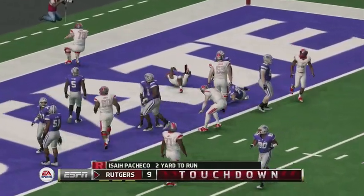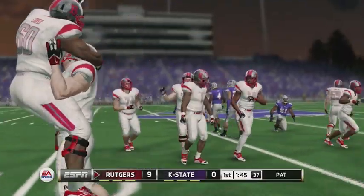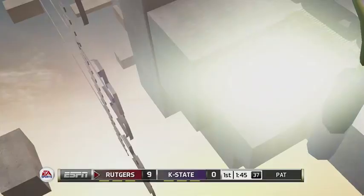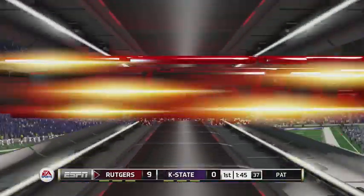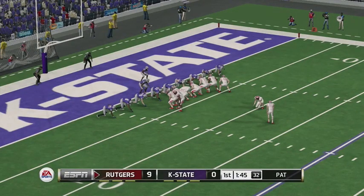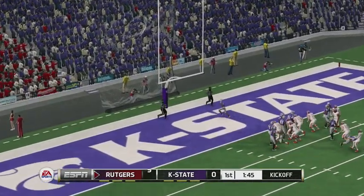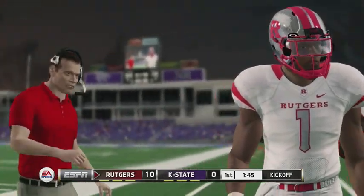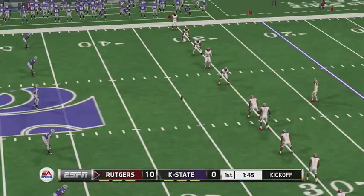Touchdown, Scarlet Knights. To perfection for the score. It's a great job by the quarterback to read the defense. He made a nice pitch to the running back and let him go in for 6. And he converts the extra point. So a 13-play, 78-yard drive, and the result, 7 points.